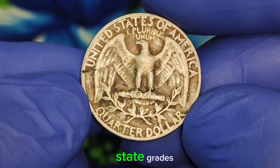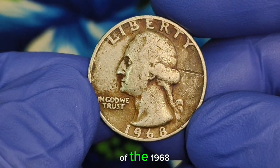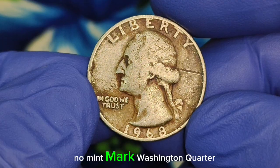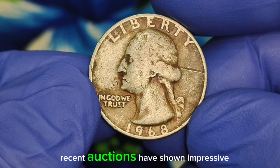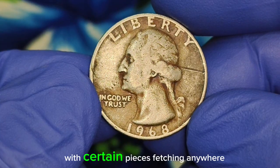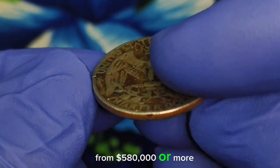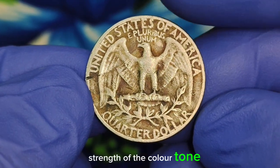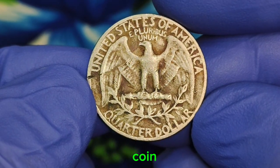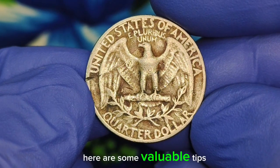Now, let's take a look at the current market value of the 1968 no mint mark Washington quarter with color shading and error condition. Recent auctions have shown impressive results, with certain pieces fetching anywhere from $580,000 or more, depending on the severity of the error, strength of the color tone, and overall grade of the coin. For those of you who are collectors or aspiring to be, here are some valuable tips.